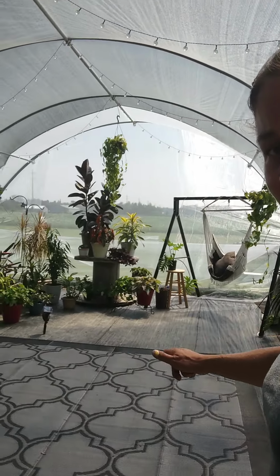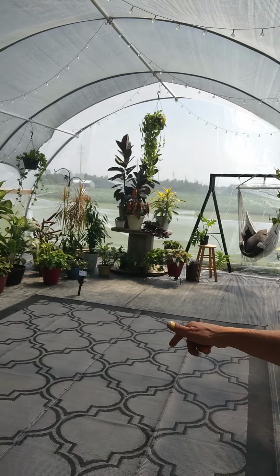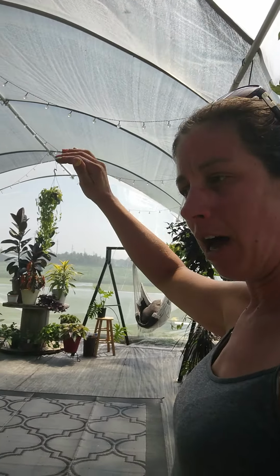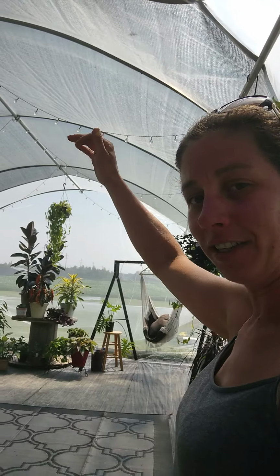Where this rug is right now, my husband and I are going to make a platform. We're hoping to put like a pergola on top so that I can grow my grapefruit vines over the top. And then we're going to use this as like our yoga meditation area. I would like to get a speaker in here for like Zen music, all sorts of different things. Okay, so let me show you some of the plants.